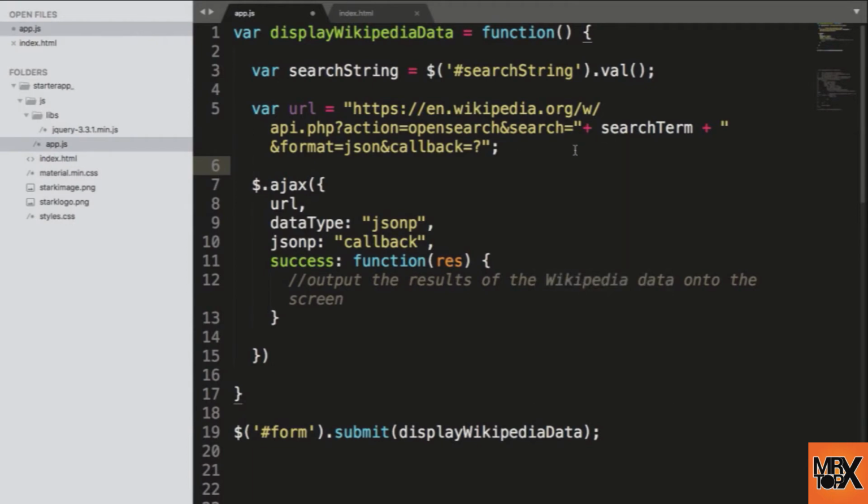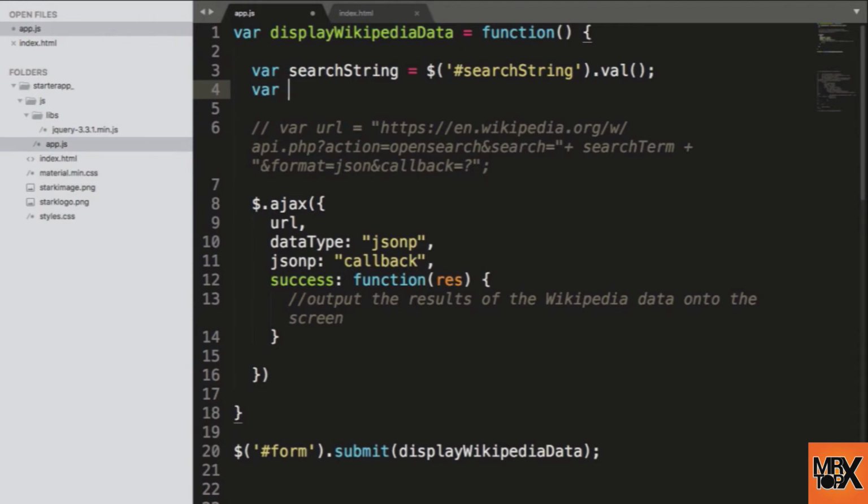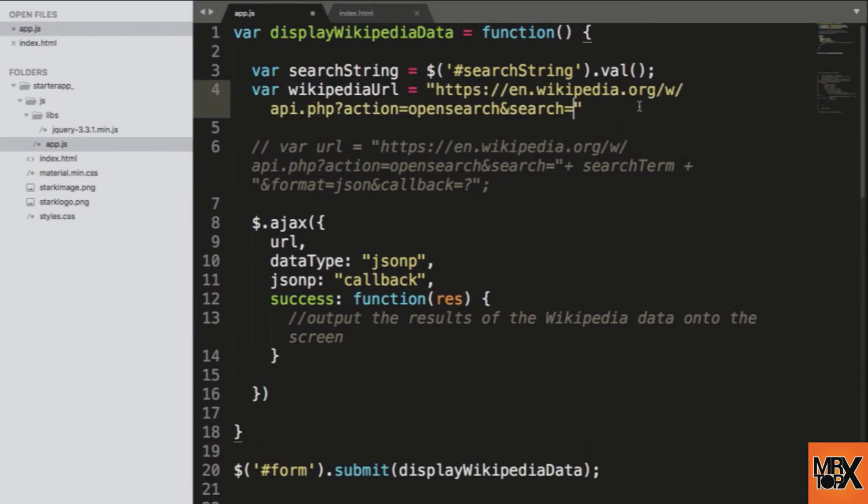So let's comment this out and begin to construct our own URL. Now we can call this a Wikipedia URL, and the value inside is going to be this endpoint right here with parentheses. Next we are going to concatenate. Now this variable Wikipedia URL has a value of one long string. All we're doing is constructing a URL.